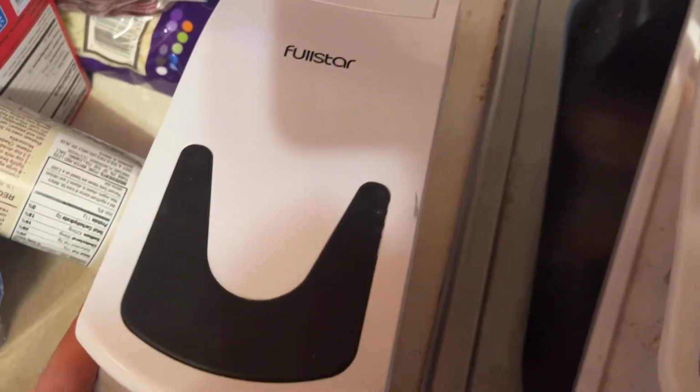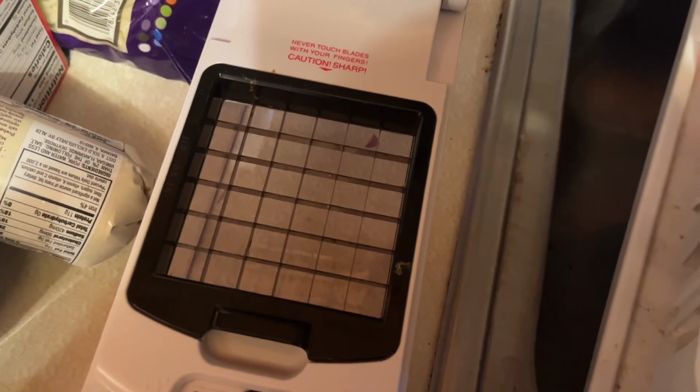This is the other thing I want to show you. This is my chopper. Now, I have to wash it a little bit. It currently has that blade in it. These blades pop out. I have a Julian blade, and I have another blade that goes in here and a couple other things that come with it. There's the bottom piece of it.